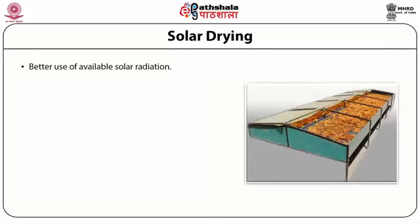Solar drying. Due to current trends towards higher cost of fossil fuels and uncertainty regarding future cost and availability, use of solar energy in food processing will probably increase and become more economically feasible in the near future. Solar dryers have some advantages over sun drying when correctly designed.